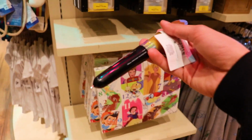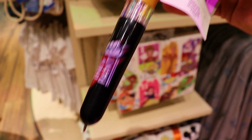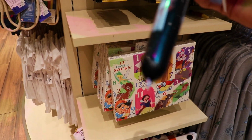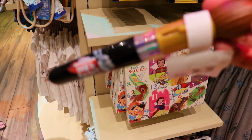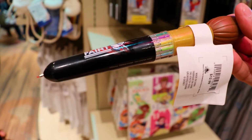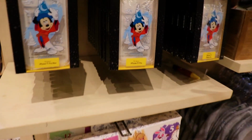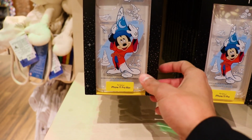Is this another pen? Oh, this is one of those ones that has multiple colors, you can see right in there if the camera ever focuses. There you go. For $12.99, that's pretty cool. And you get different colors with it too. That's not that bad of a price, actually. Really neat. I don't know how good the multicolor pens were. I haven't had any real success with them in all my times using them.